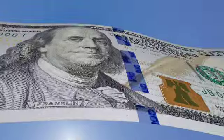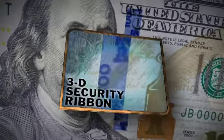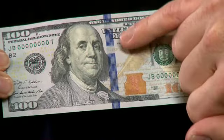So we're talking about two security features today, and the first is the 3D security ribbon. What is that? How do I find it on the note, and how's it work? Well, the 3D security ribbon is on the front of the note, and it's actually a blue ribbon that is woven into the paper, not printed on the paper. Okay. And within this blue 3D security ribbon, there are bells and 100s. And actually, I happen to have one right here. Great. Okay, so this is the ribbon right here in the center. This is the ribbon right here.